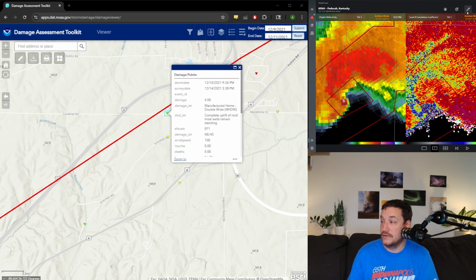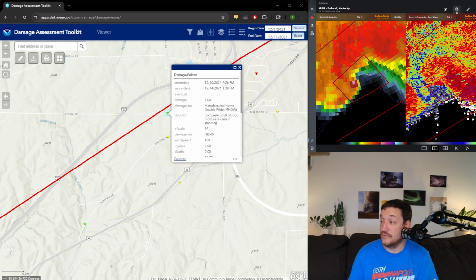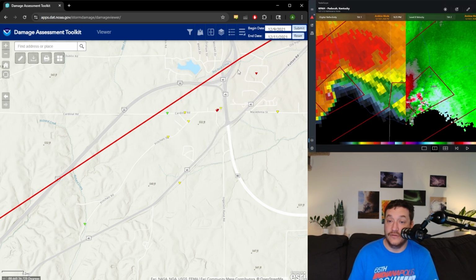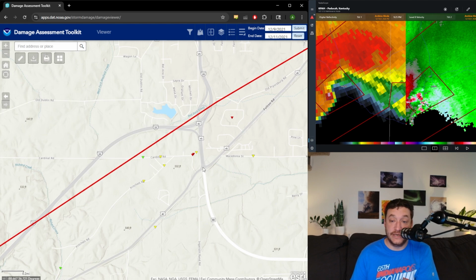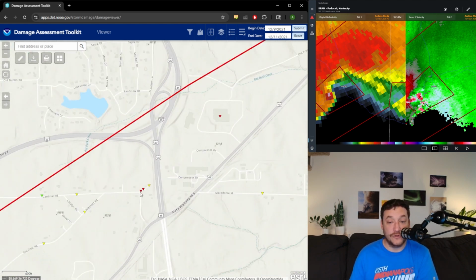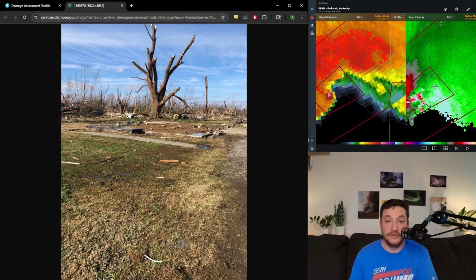Now, we are not that far actually from the radar site. It's only scanning at about 1,500 feet, which isn't that bad, to be honest. That's a pretty good distance. And looking here at the damage, as soon as we get to Mayfield, not even in Mayfield proper yet, we immediately have EF4 damage. This is a 1 or 2 family residence, slab swept clean.